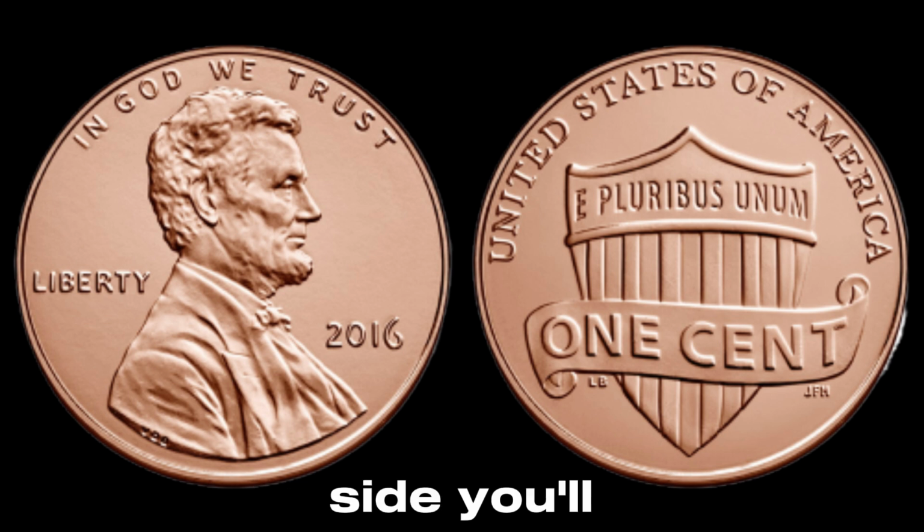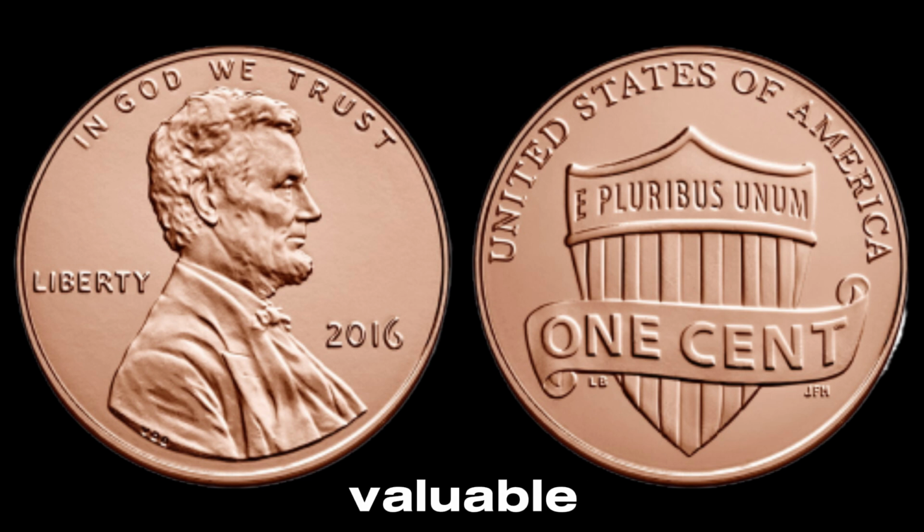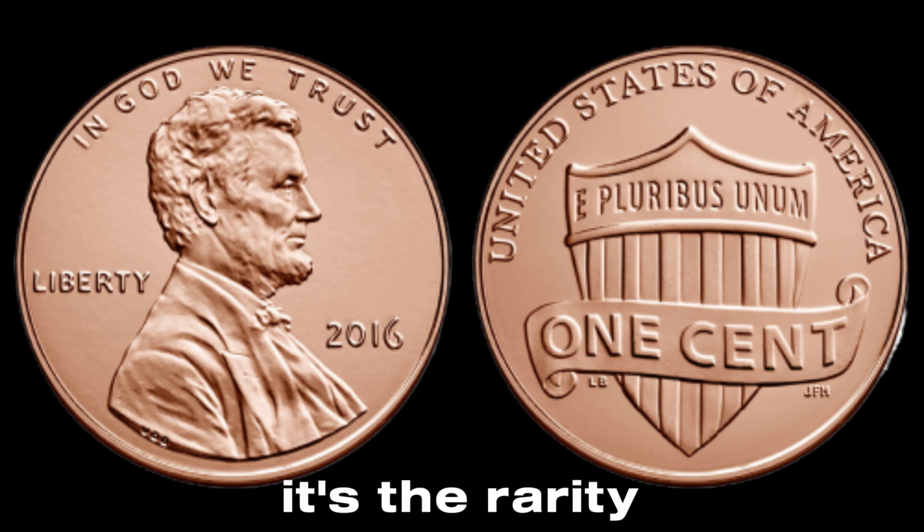On the reverse side, you'll see the iconic shield design with 13 vertical stripes, representing the original 13 colonies of America. Below that, you'll find the words "E pluribus unum" and 1 cent. But here's the catch: while most of these coins appear identical, certain rare variations of the 2016 penny are incredibly valuable. And it's not just the age of the coin that matters, it's the rarity, mint errors, and specific mint marks that are making these pennies so sought after.